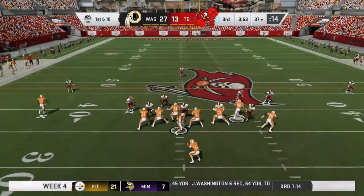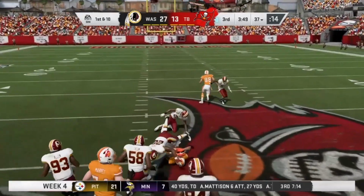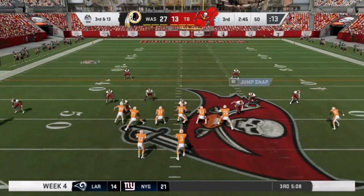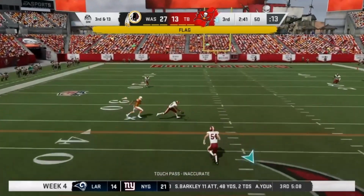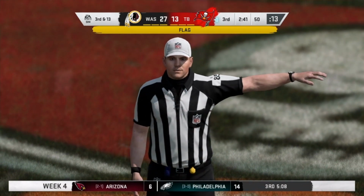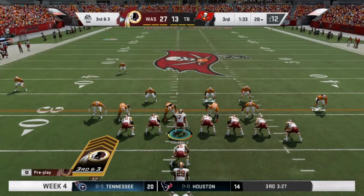There's a nice throw underneath, and that's going to be caught. That's going to be a first down for the Bucs. So now underneath again, and this one is Mike Evans. He's been very quiet today, but that's a nice play. 3rd and 13 now. Buccaneers looking, flag thrown, incomplete on 3rd and 13, and they will get called for a hold in which the Redskins will decline and take the punt.